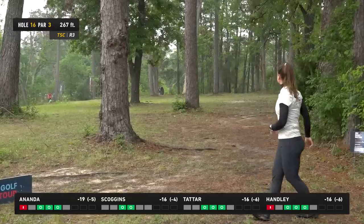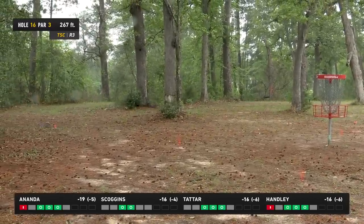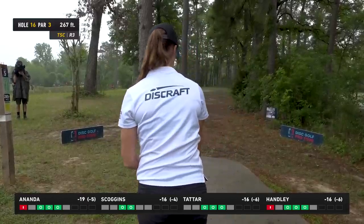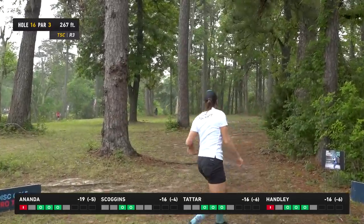So we see Kristen going with this low sidearm line. You hear Cy in the background going, wow. I mean, she's been cheering for you guys every shot. Yeah, it's rare to see someone that vocal about their card mates' throws.